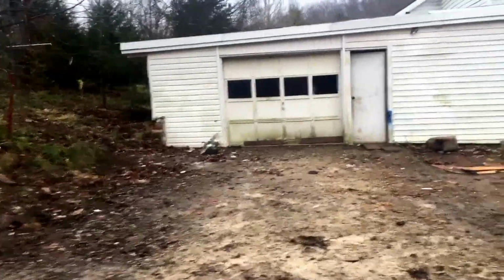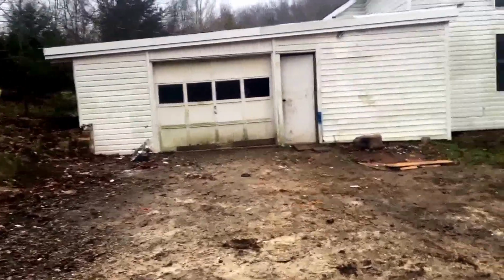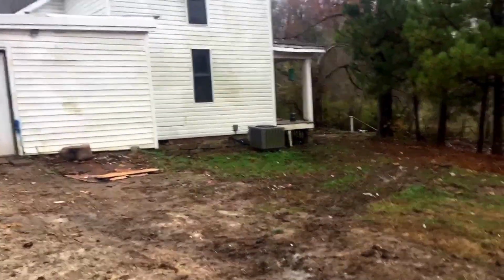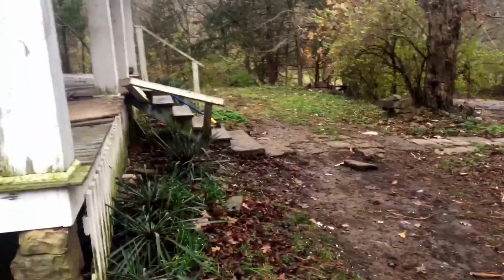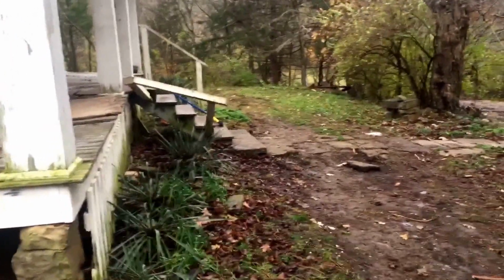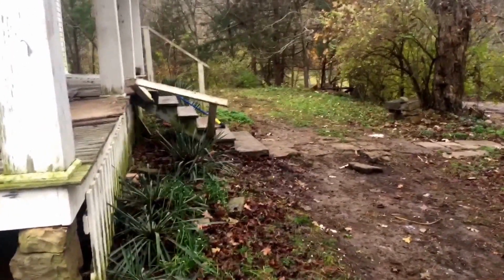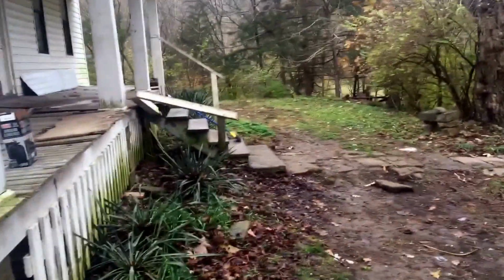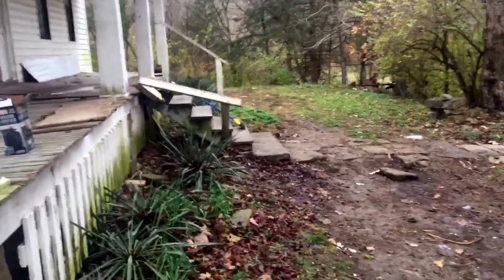Over here is the front of the garage. Got all this cleaned up. Over here, hold on a second. Okay, here we are in front of the house. This is where they had all the... what the hell was sitting here? I think they had a bunch of entertainment centers, mattresses, a bunch of stuff like that. That's all now cleaned up.